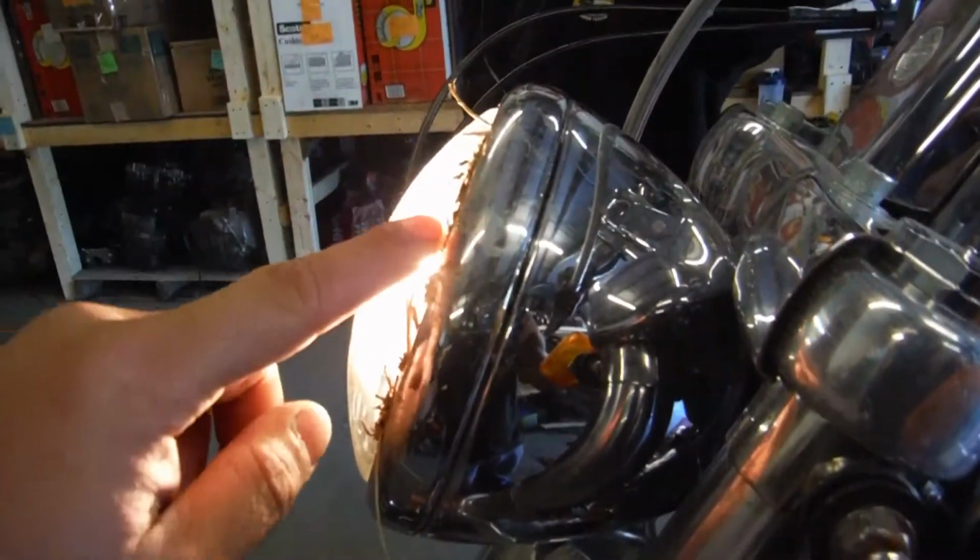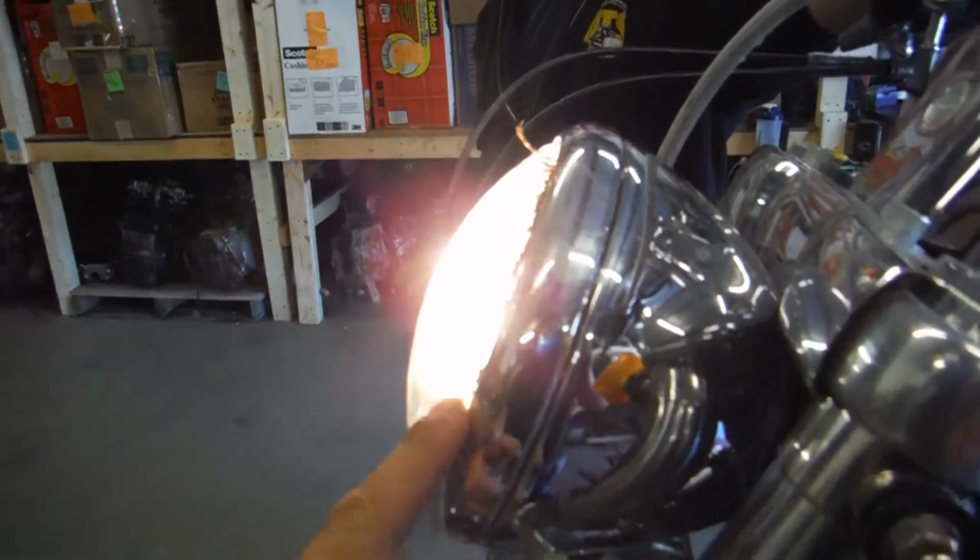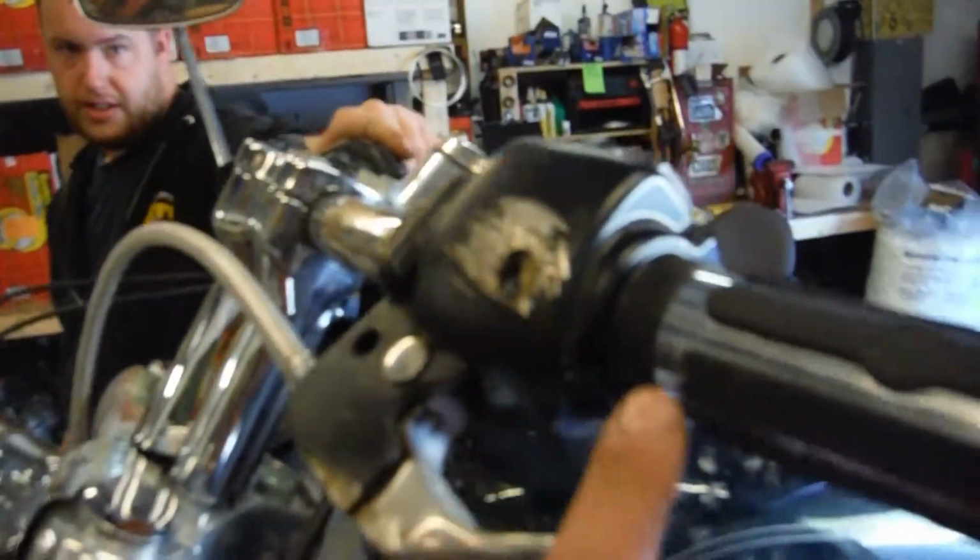The headlight does have a lot of straw, grass stuck inside the bezel. There is rash right here. The tank does have a dent right there, good sized little dent. And up here, tank does have some scratches and scuffs on it.